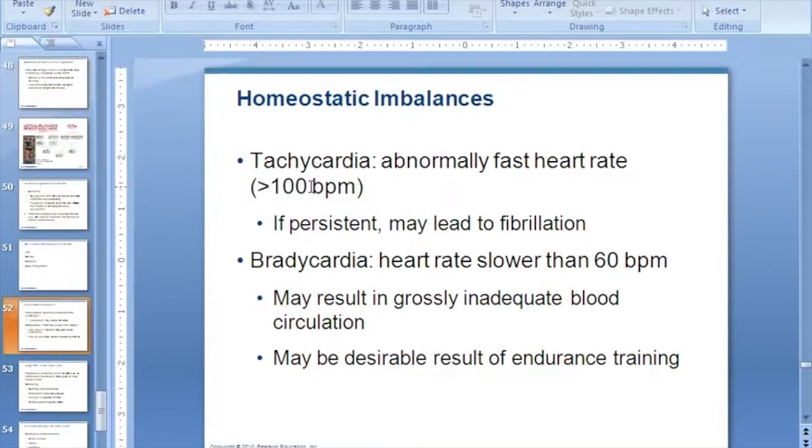When you exercise, you work your heart, it gets in better shape, it pumps more effectively, it doesn't need to beat as many times to get the same work done. So your resting heart rate would be lower. However, if you take somebody who normally has a heart rate of 80 and all of a sudden you drop it to 50, they're not going to feel right. Okay? Because their heart's not pumping effectively at 50 to satisfy the needs, more than likely.